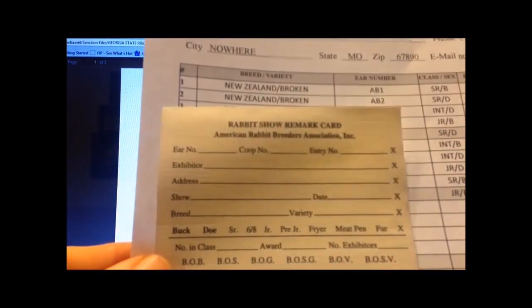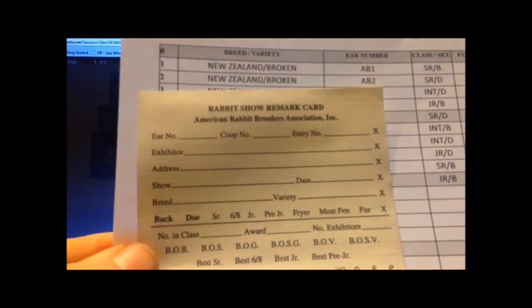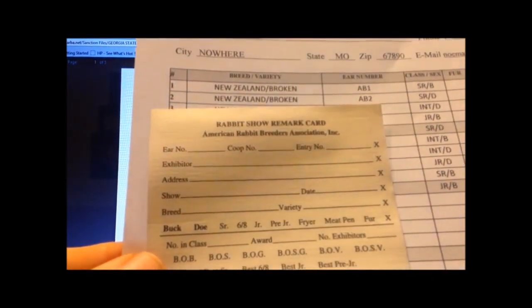So you can see there's white on top, and then there's yellow on the back. And you'd want to put 2 for each one. That way you can see it, because you're not writing on it and it wouldn't push through, and you wouldn't have your name on the yellow copy.